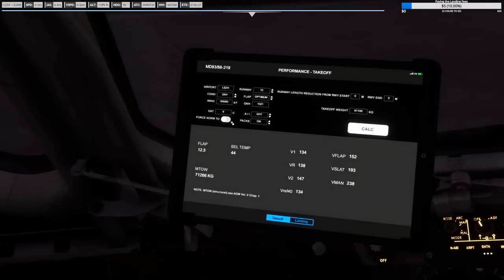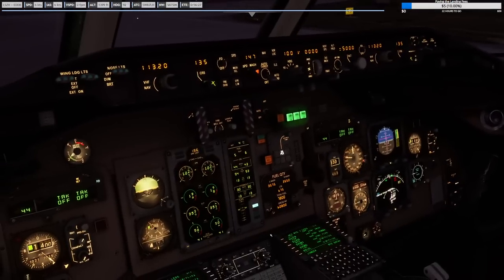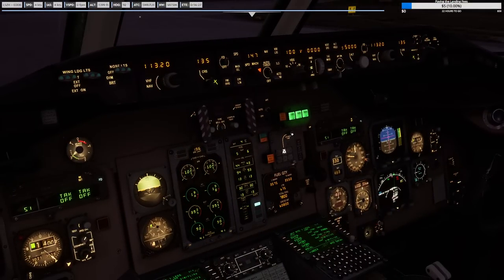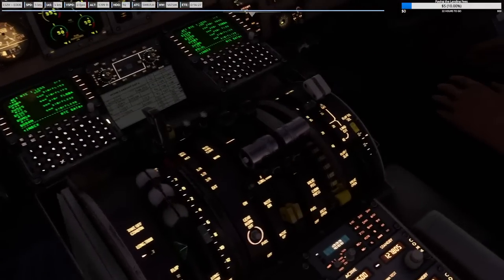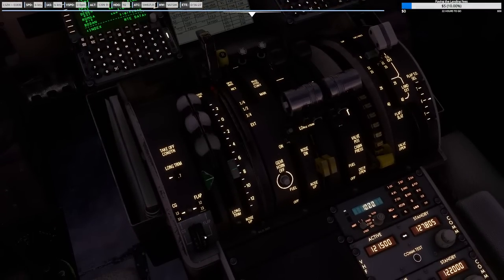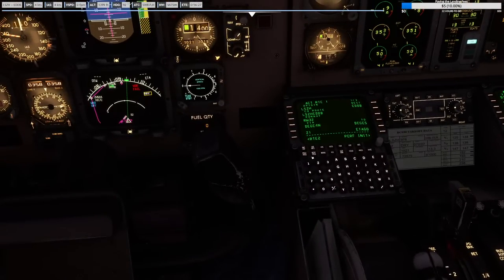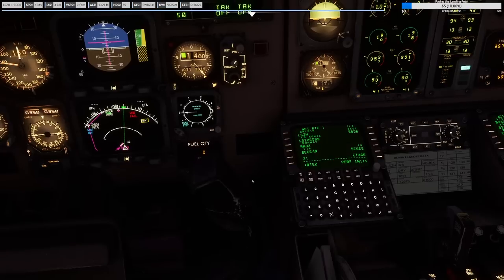Let's see if we can do a little bit of performance. So, runway 32, we'll just take calm winds. And that should be good. Calculate. Flap 6 takeoff, 50 degrees. Okay, so flap 6. Then we've got the Degas 4 November departure.